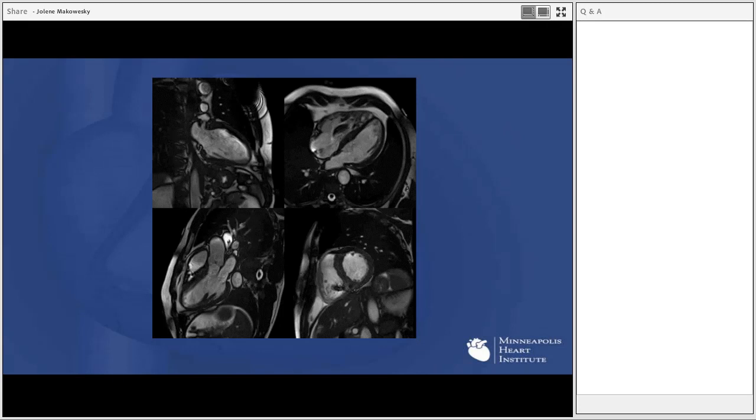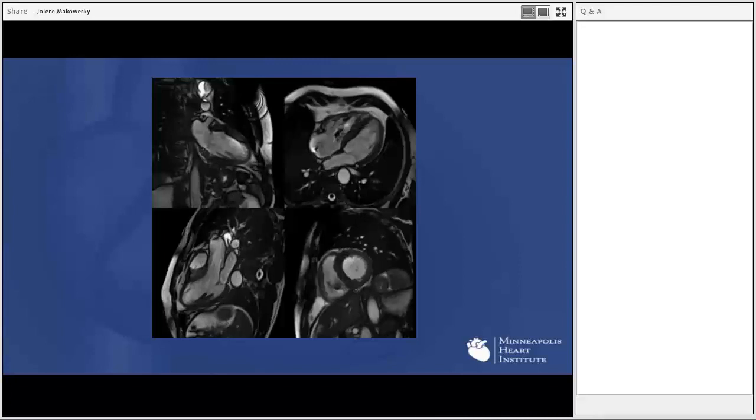So the concern then becomes, what does he have? In somebody who has heart block who is young, you worry about whether he has sarcoid. So an MR was ordered, and he has, again, a compatible device. His generator is up here.